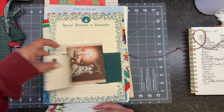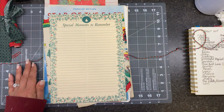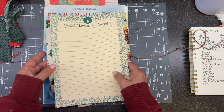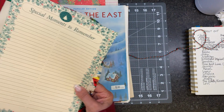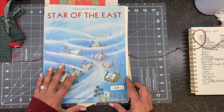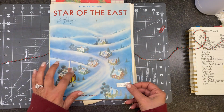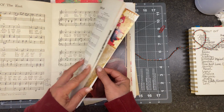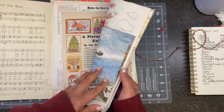Everybody gets a vintage greeting card from, if you watched the video on that haul that I got, that is from there. So some more paper. Everybody gets every one of the vintage, I'm going to try to do this. Flip it because I had it all kind of put together pretty, of the vintage wrapping paper. And then everyone gets a cover from Christmas music. And then this is all filled with more music, more Christmas book pages.